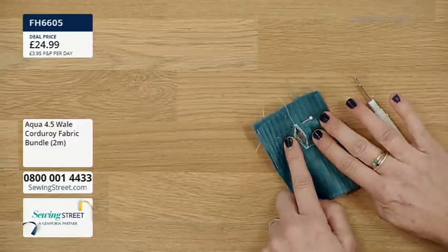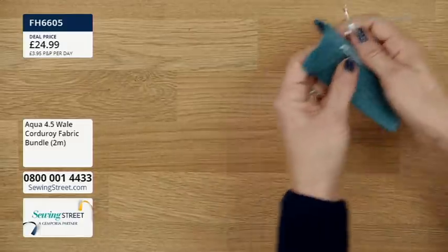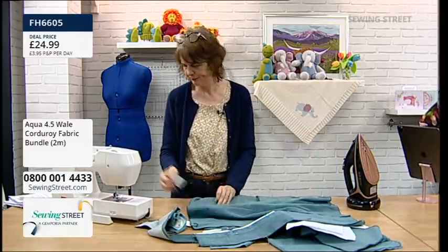So that's how you're going to do your buttonholes. Fantastic. Okay. And then the last thing I wanted to show and share, a top trick, was for the turning up of the hem.